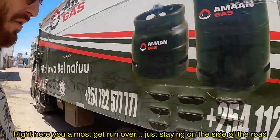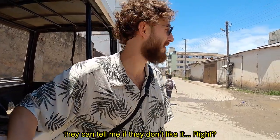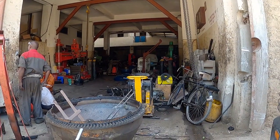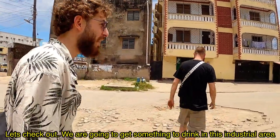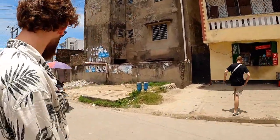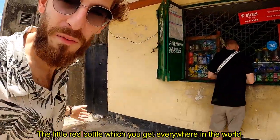Okay, here you almost get run over, just staying at the side of the road. I don't know how people like it if we film here, but they can tell me if they don't like it, right? Told us it's safe for us to walk here. If you keep an eye open, I guess. Let's check if they have a cold Coke for me. Little red bottle which you get everywhere in the world.